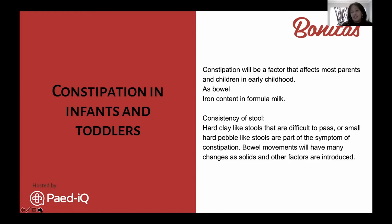So it's the consistency of the stools, that's how we can identify it's constipation. It will be hard clay-like stools that are very difficult to pass, or small pebble-like stools, and that's part of the symptoms of constipation. Bowel movements will change as solids and other factors are introduced.